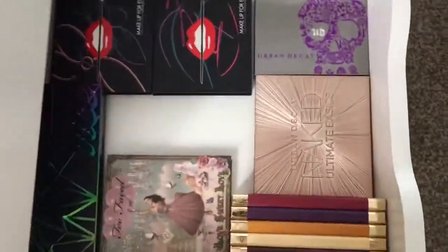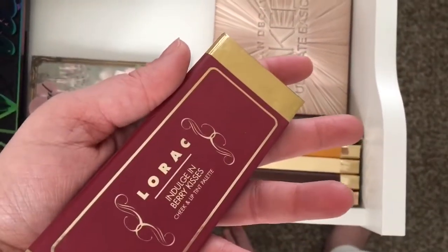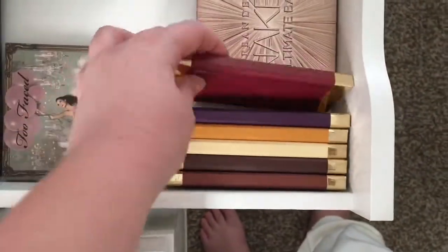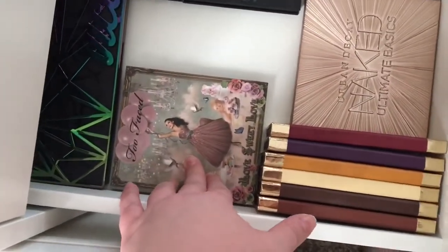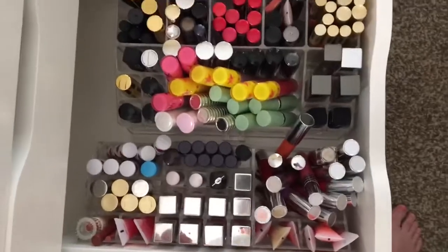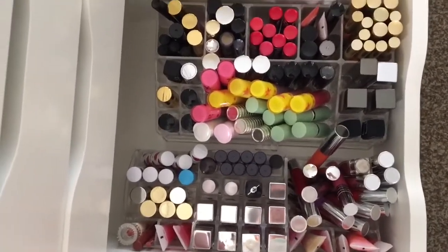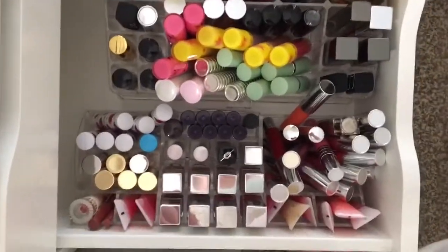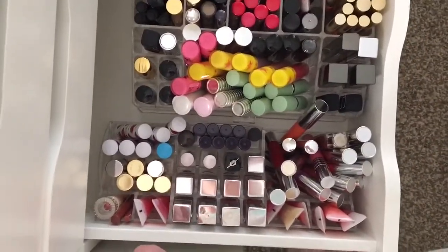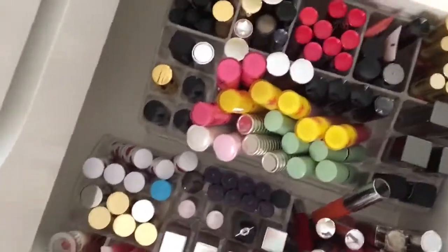The Naked Ultimate Basics that I got in Gratis. These are some old chocolate bar that came in a set by Lorac. They're just fun. Old Too Faced. The Vice palette. 2 Makeup Forever palettes. This is pure chaos, and honestly it's killing me that it looks like this, but it is what it is. These old organizers I used to have on a tabletop, but I just don't love it anymore. So it's quite an array.